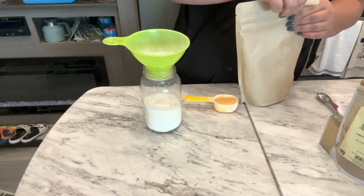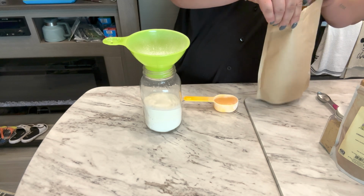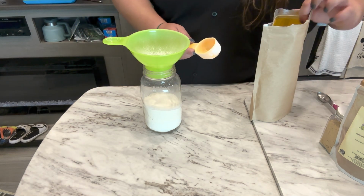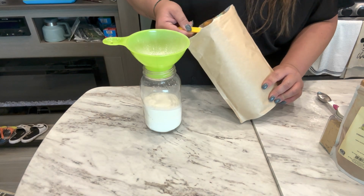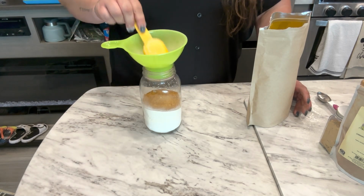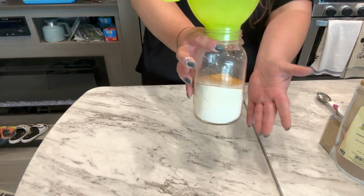Now for the main ingredient, which is your turmeric. I've made this so many times, I literally had to buy mostly all new ingredients, just because I use this so much. For the turmeric, I'm going to do a quarter of a cup, but a heaping quarter of a cup. And that is the bulk of your mix.